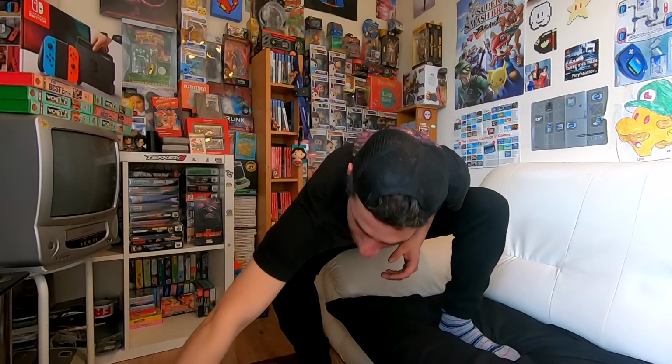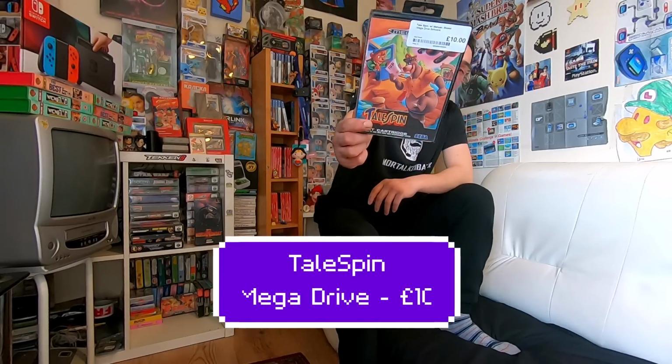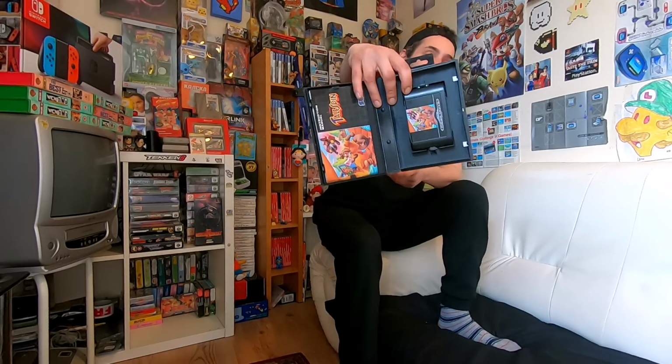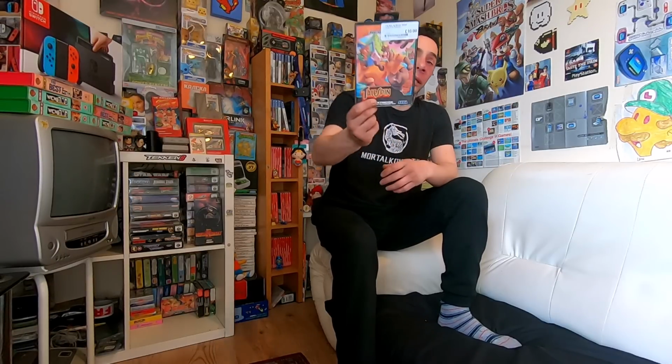Next, we have another complete Mega Drive game, that is Tailspin. Yep, another Disney classic, another great platformer. I know they were getting a bit generic around this time, but I actually thought this one was a particularly good one. So yeah, Tailspin on the Mega Drive, just £10, and it's complete.